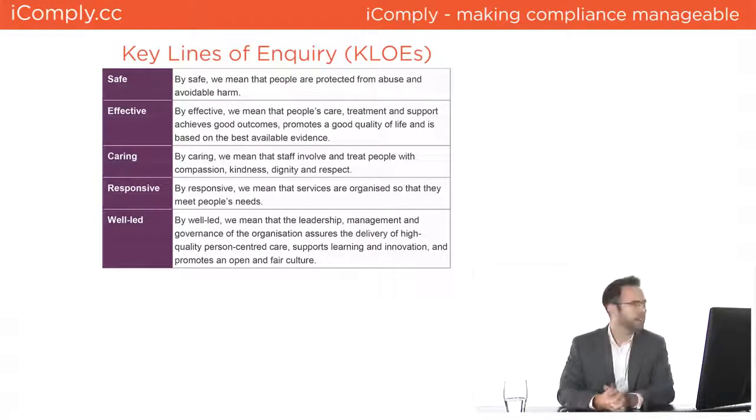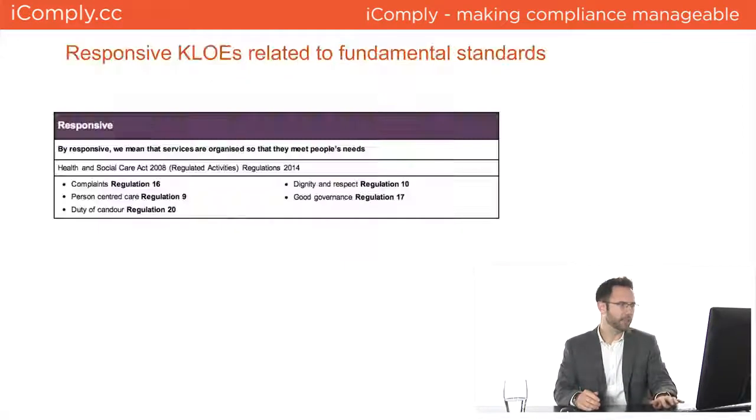Okay, and today we're looking at responsive. By responsive, they mean that services are organized so they meet people's needs. Obviously, that's quite vague, so we'll look at that in more detail, to see what they're really looking for.